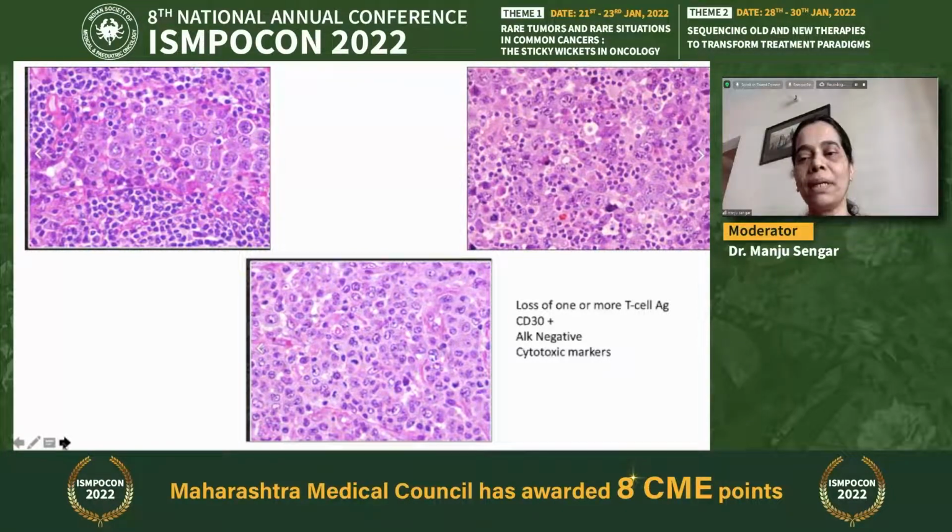So this is a typical anaplastic large cell lymphoma, but many times it's not very easy to differentiate this from the other PTCL categories, except that CD30 positivity here is much stronger, and you get to see these cytotoxic markers and EMA positivity, which can help in making a diagnosis of PTCL versus anaplastic large cell lymphoma, ALK negative or ALK positive, depending on the immunohistochemistry for ALK.